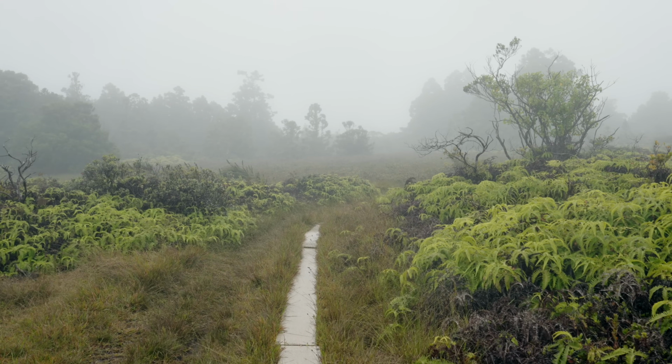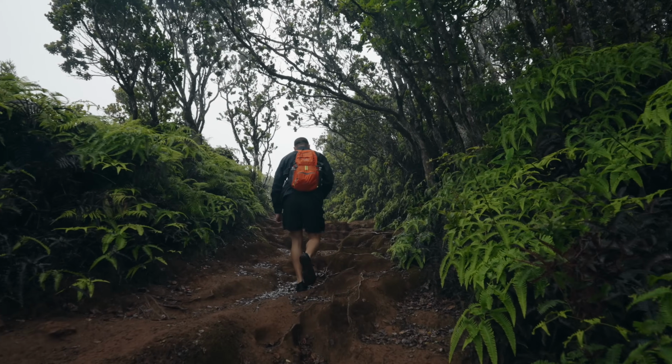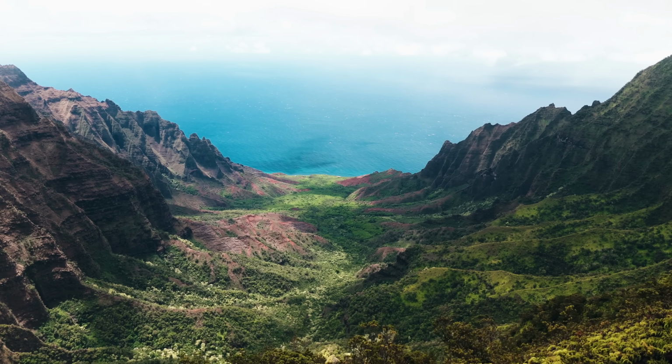At the end of the hike, you're treated to a spectacular view of Hanalei Bay, but remember, this is one of the wettest places in the world, so the day I went, this was my view. You win some, you lose some. Even without the view, it's a great hike. Without an all-wheel drive vehicle, you'll need to hike in starting at the Pihea Trailhead, which is an amazing hike on its own with stunning views of the Nāpali coastline.